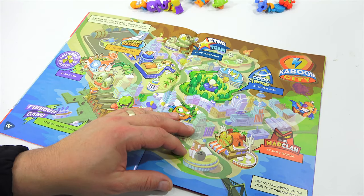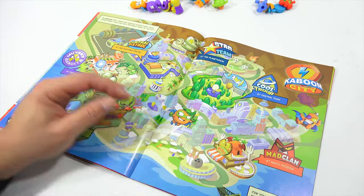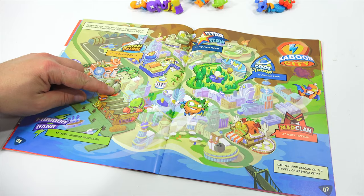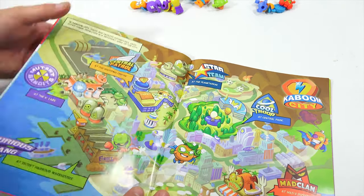Can you find Enigma on the streets of Kaboom? Can you find him in here on the streets of... Oh, there he is, right there. Little tiny Enigma. Look how small he is. Super small.